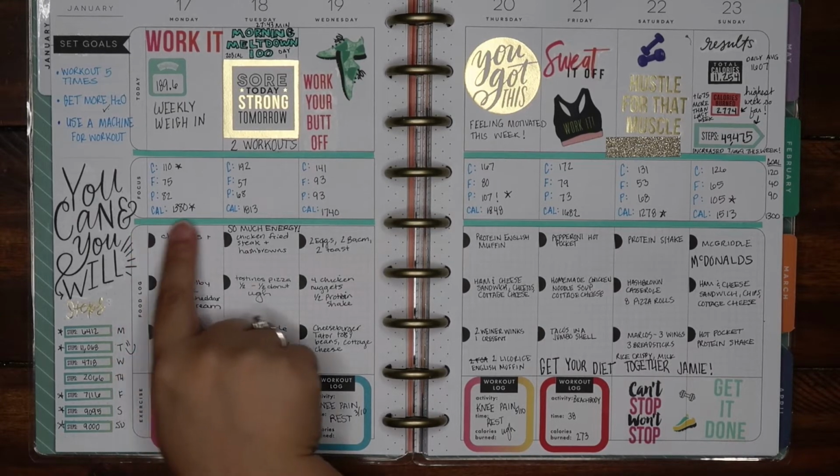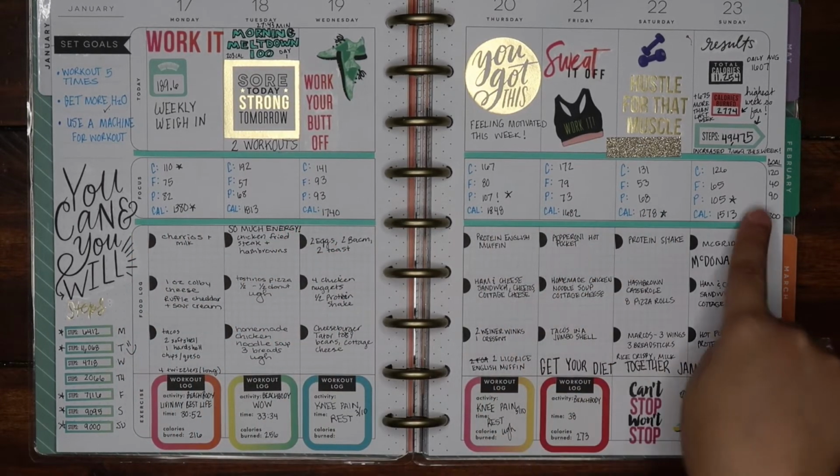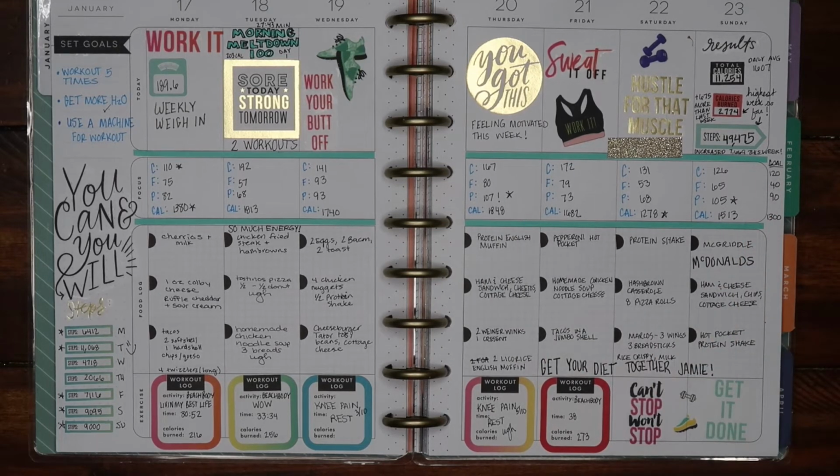All right, then my macros, you can see there's not tons of stars here going on. I was really trying to figure out how to increase my protein.